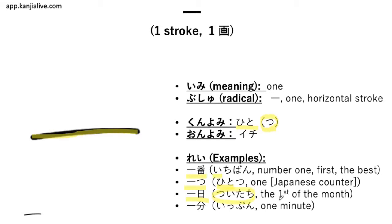Okay, ついたち, the first of the month. You can say いちにち, for example, 1月1日, January 1st, you can say that. But normally we say ついたち instead of いちにち, when you indicate the first of the month.